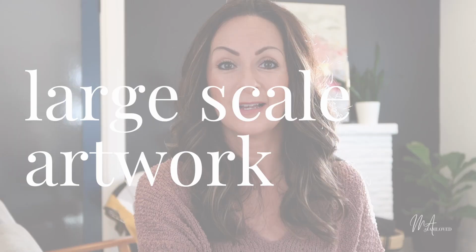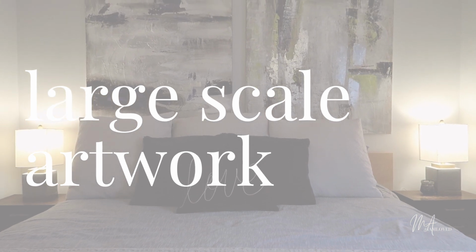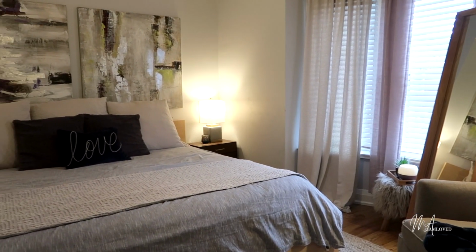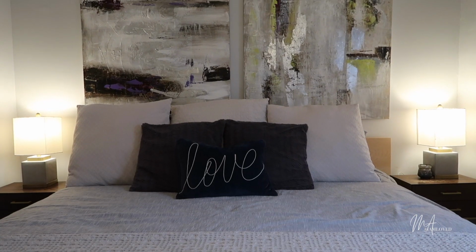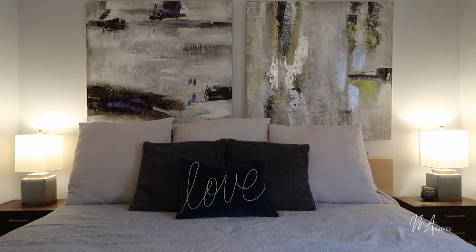Speaking about the scale of furniture, also consider the scale of the things you hang on the wall. We have two massive paintings above their headboard, again, really drawing attention to the height of the ceiling, which makes the room feel a lot bigger than it is.